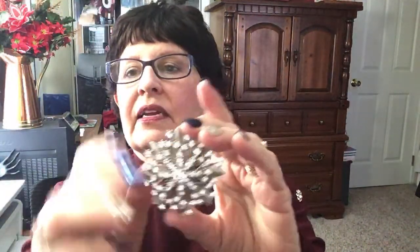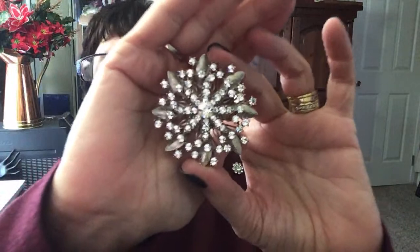This is really pretty. This is not signed, but it's a pin pendant, and it's really pretty, too. It's got a lot of texture. Okay, I thought so too.